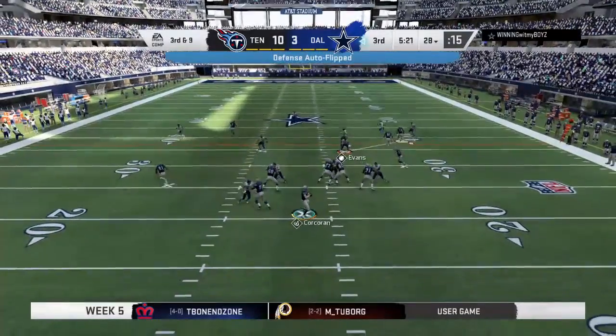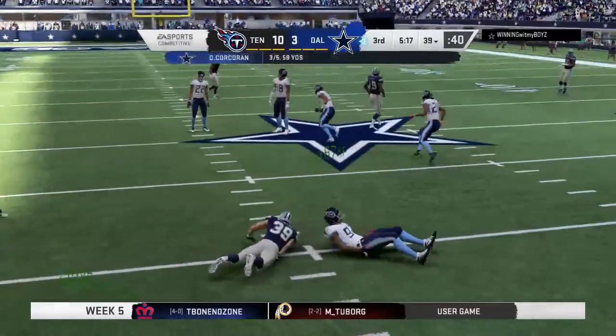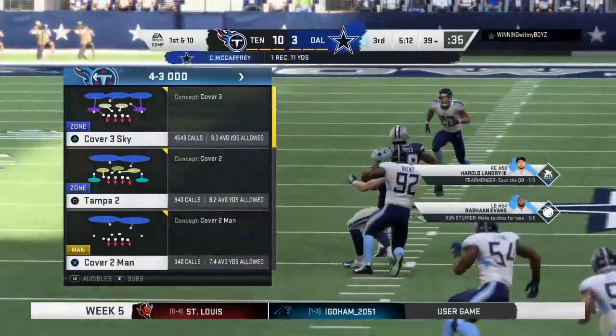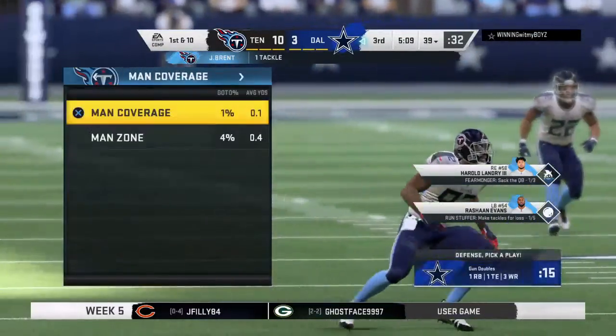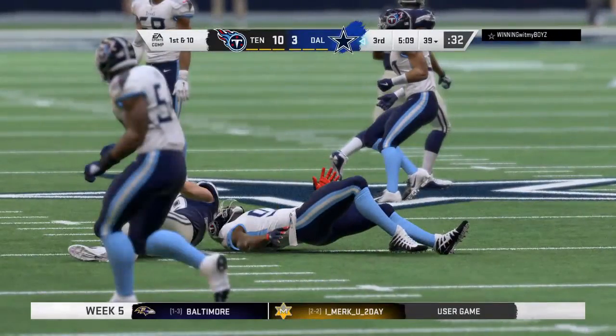Shoot. To throw on 3rd down. Corcoran, and he finds a man. It's McCaffrey, and he gets this one just shy of the 40. They'll mark him down at the 39. 11 yards and a Cowboy first down. First down. 1st and 10 at the 39-yard line.